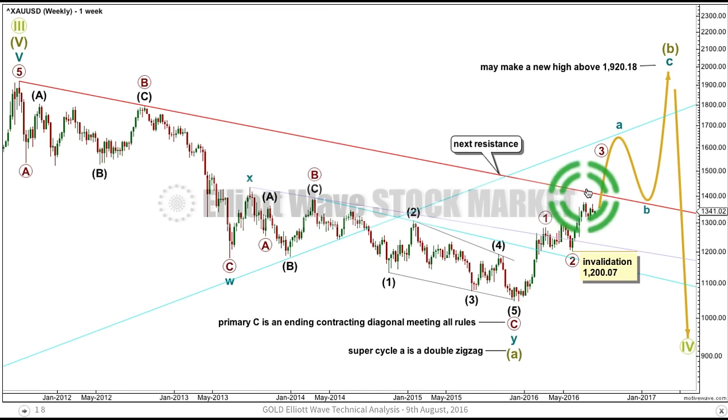For both of those I would expect that the 5-wave structure for the A wave, the first A wave, would most likely be incomplete, and we would have primary 1, primary 2 and primary 3 still underway. Within primary 3, no second wave correction can move beyond the start of its first wave below 1200.07.